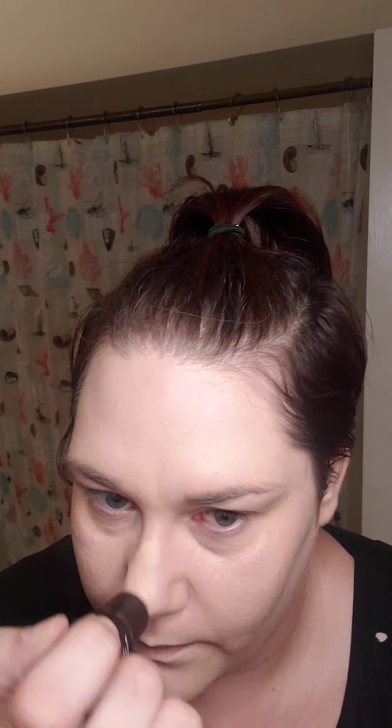I do think I want a little bit more coverage in the center of my face, especially on my nose, which I struggle with all the time, but honestly, that's really good coverage. Always make sure you drag down your neck. So I'm going to set those down right quick. I'm just going to dot it around my nose. Maybe a little more here, a little more here. Pretty much the center of my face.